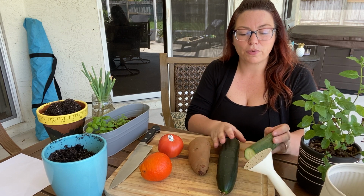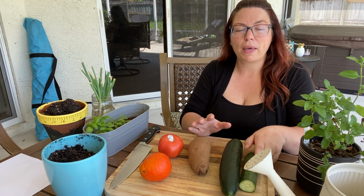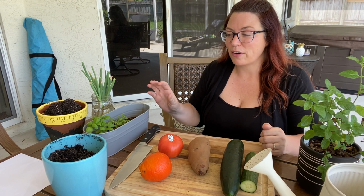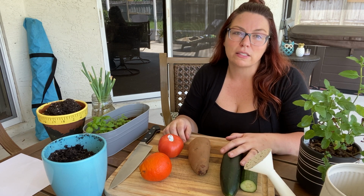And then my other fruit here is my cucumber. And cucumbers, they grow and need a lot of space because the stems, as they are growing, they're going to spread out very far, and so they grow close to the ground and they need lots of room.